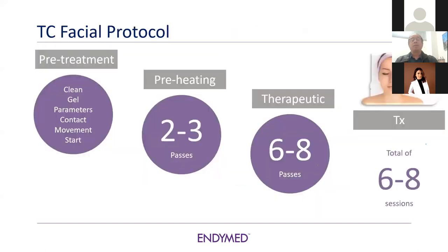What about the applicators, or the use of those applicators in daily life? We're all familiar with the TC facial protocols and other protocols we have delivered throughout the years to you. These are not new, but we're going to give some attention to them. Basically, the TC facial protocol, as well as the body, comprises a pre-treatment, preheating and therapeutic phase, and a number of treatments.